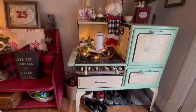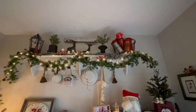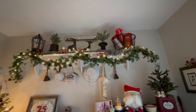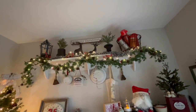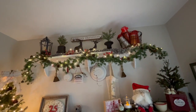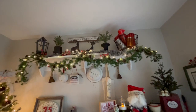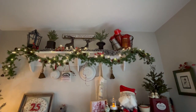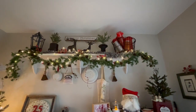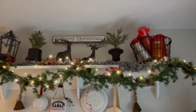Let me see. I feel like, let's go up first, okay? My stepdad made me this shelf years ago, and I've had it in several places. I had it in the bigger kitchen when it was different in there. Then I had it put up in here. So, this is what I ended up doing with this shelf. Remember, here, let me climb up here.